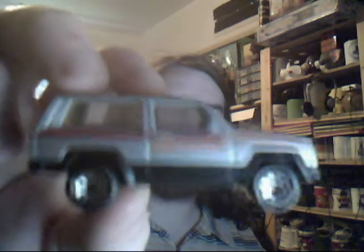Another Jeep Cherokee. This is the sport model though, because it has speed or sport on the side there. Not entirely sure on that. Still, it's very nice though. Again, has the tow bar on the back end. Very cool type of car. I do like my Jeeps. They're very nice cars to have.